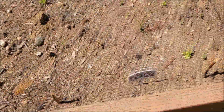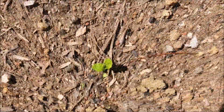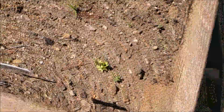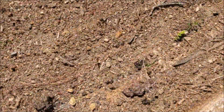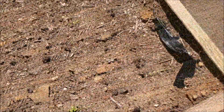And then here I've got lettuce. And I do have some little lettuce that's coming up. Not a lot. Like this row seems like it's doing pretty good. We got some coming. Yeah, and then there's quite a few more down here. So we just keep watering it and watering it and watering it.